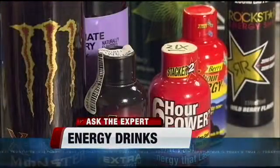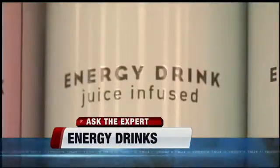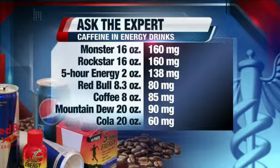Well, the big question is, how much caffeine is really in one of these cans? I mean, they vary in size, but you say a lot of it is caffeine. Well, there's taurine, there's B vitamins, there's all these other additives in them, but the main source where you're getting your stimulation, where you're getting the energy, is the caffeine. So you can see most of them, you're getting about 160 milligrams for a 16-ounce can, and most of them are in these 16-ounce cans. You can see the Monster, the Rockstar. This Monster can is huge.